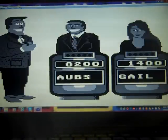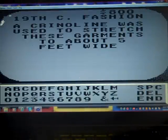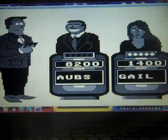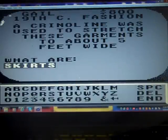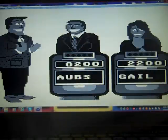8,200 now. 19th century fashions for 800. A crinoline was used to stretch these garments to about 5 feet wide. Skirts. Oh, okay. I wouldn't look good in one. Neither would I. Unless I was from Scotland.